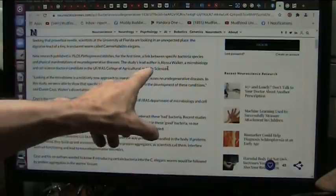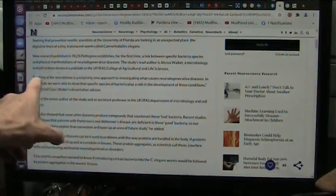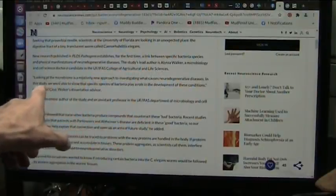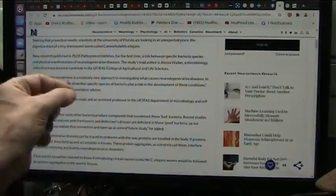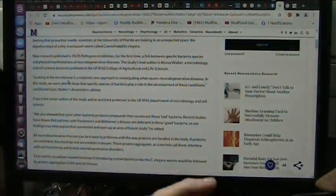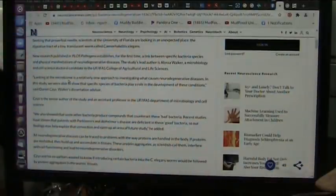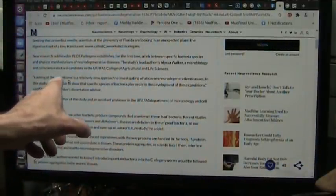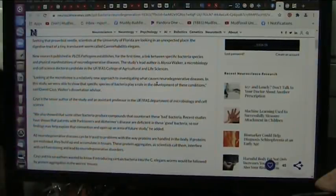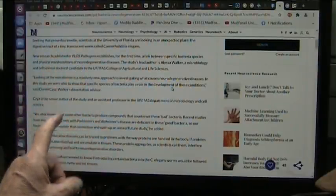Now, the study's lead author, whom I'm going to try to get a hold of, is a microbiology and cell science doctoral candidate in the College of Agricultural and Life Sciences, looking at the microbiome. This is the digestive tract, basically the entire tract that goes from the outside of your body through to the outside on the other side of your body. It's a relatively new approach to investigating what causes these neurodegenerative diseases. In this study, we were able to show that specific species of bacteria play a role in the development of these conditions, and I'll show you why they play that role.